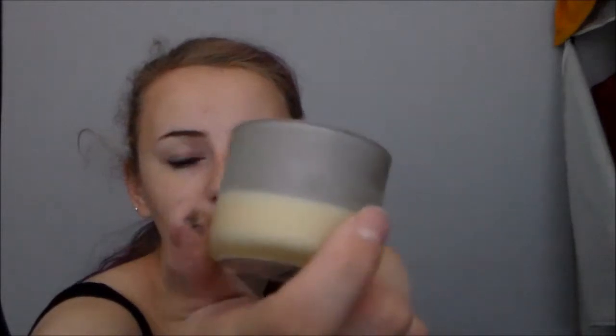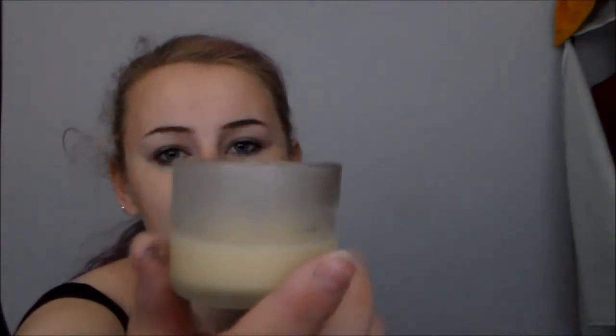And then the last one is the Vanilla Snowflake. I absolutely love the smell of this guy. It's this pretty frosted glass, and I love it. And you can see I have quite a bit left in here. For me, this is quite a bit of candle. I have never burned through a big candle before. So I want to use up some of my little ones and then start working on some big ones.